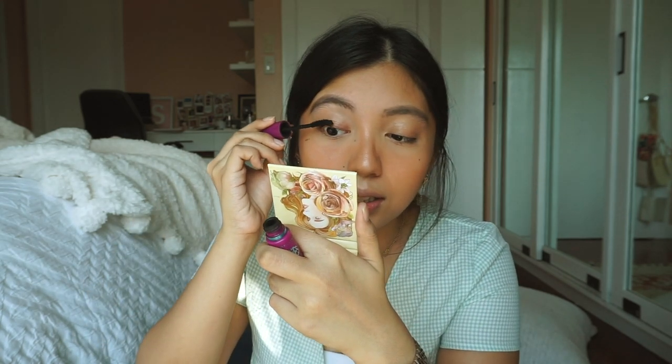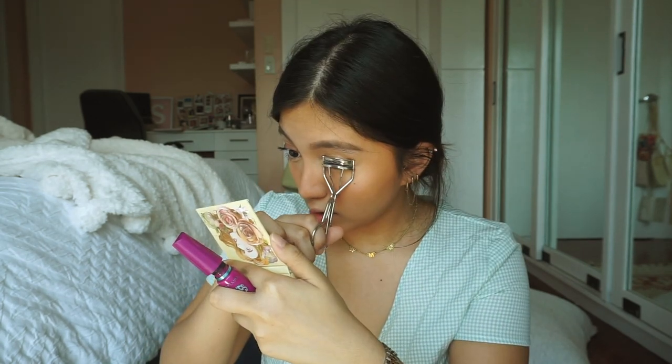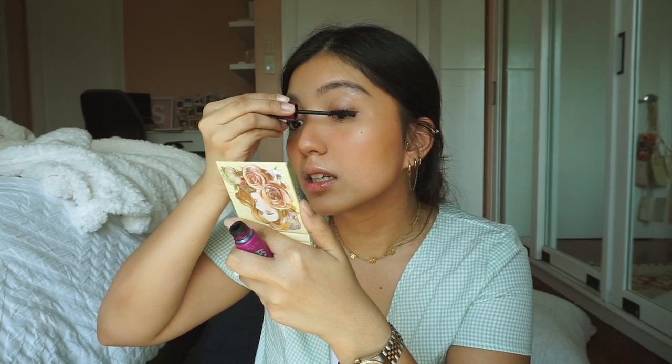Oh my god, I got mascara on my face. It's okay, we'll fix it. Am I the only one who makes like a weird face when they put mascara? Like, and don't forget your bottom lashes, you guys. I learned this from Dua Lipa. And I still wanna cry when I curl my eyelashes. Yay! So I did both eyes already and I'm just gonna fix this. It ended up on where the balm was.